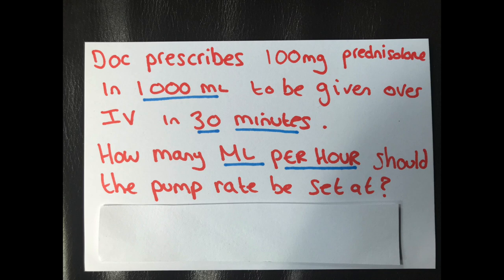So you've got 30 minutes in 60 minutes, so you're literally just timesing it by two. Does that make sense? So it's literally 1,000. You've got your 1,000 in 30 minutes, so then you double it because you want an hour. And then that's it, it's 2,000 millilitres an hour. It's really, really simple as that.